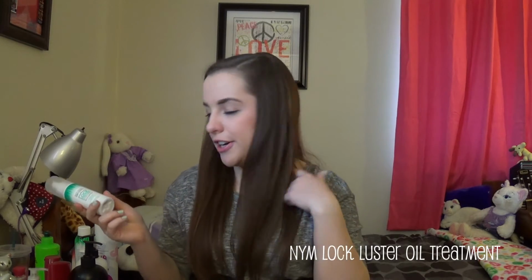And I use it on wet hair because I feel like if I use it on dry hair, it kind of weighs it down and makes it look weird and doesn't disperse it evenly. So I use it when my hair is wet, and then I will comb it through to evenly get it throughout my hair. Now this is what I use on wet or dry hair. The leave-in conditioner I only use when it says you can use it on either, but I always just do it when it's wet so it doesn't weigh down my hair.